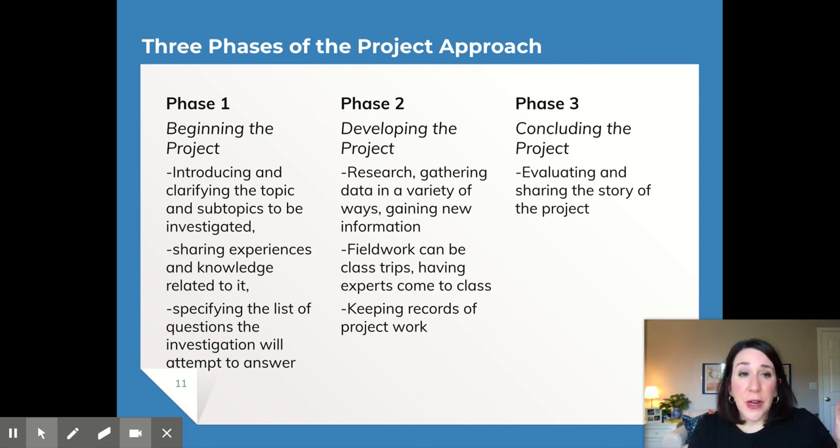Phase 2 is where you do all of your investigation stuff. This is your research, gathering data, finding your information, field work. You can have a class trip. You can have people come to the class.